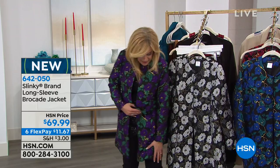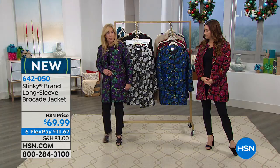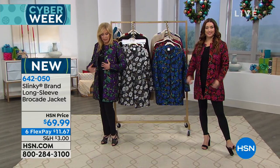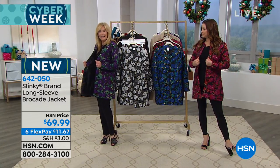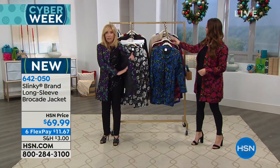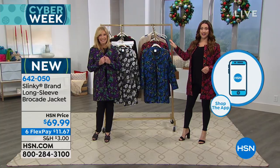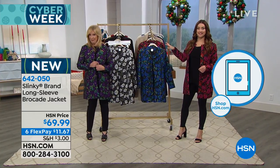It's nice and long. I think it's about 33 inches, so it's a nice duster length, but not overwhelming. Isn't it gorgeous? And it has a little give to it and stretch. Fully lined. It is breathtaking. It's not a $69 jacket. No. Nope. I promise you it is not a $69 jacket.